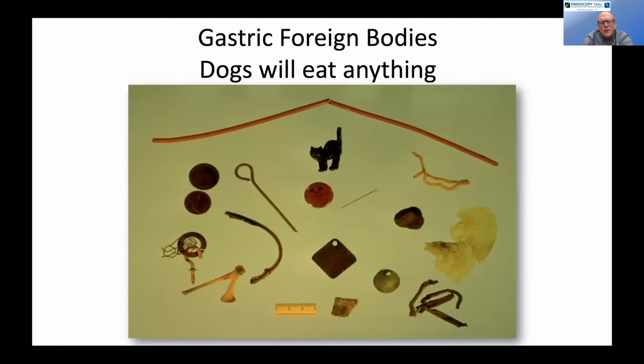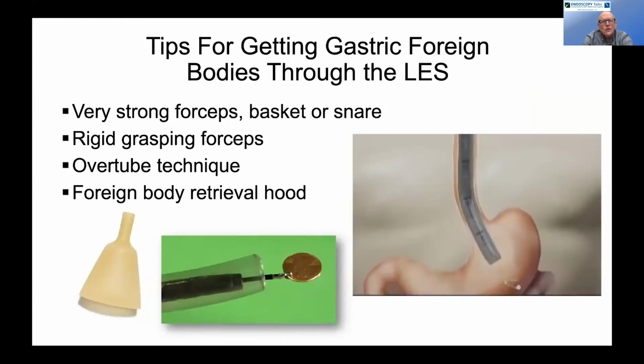One of the biggest problems I find in removing gastric foreign bodies, especially when I'm using the small grasping forceps, is they fall off as I try to pull them through the lower esophageal sphincter. And so I think there are several things that you can do. One of the things is very definitely have very strong forceps to grab a hold of that foreign body to pull it through the lower esophageal sphincter. Certainly with baskets or snares, you really have a good hold on them, and oftentimes you can very easily pull them through the distal esophageal sphincter.